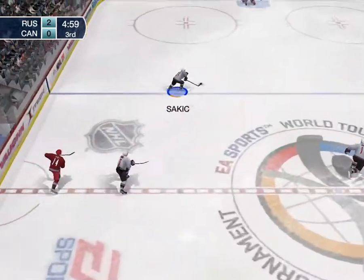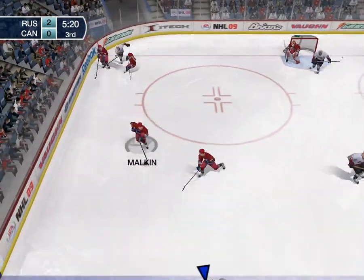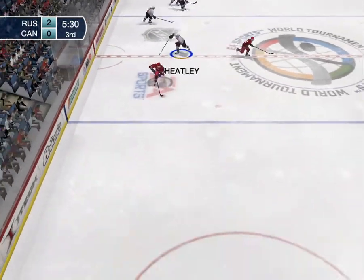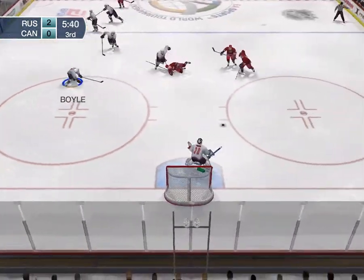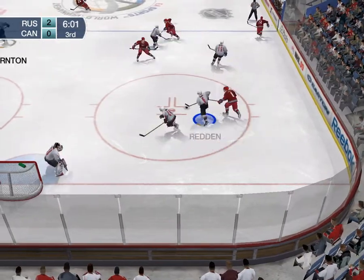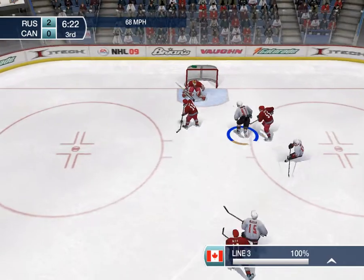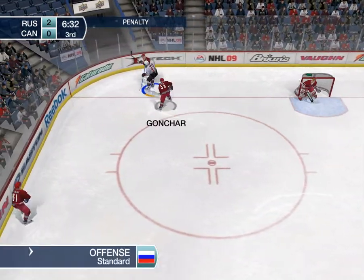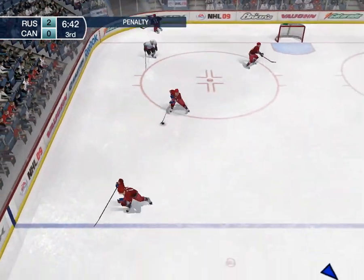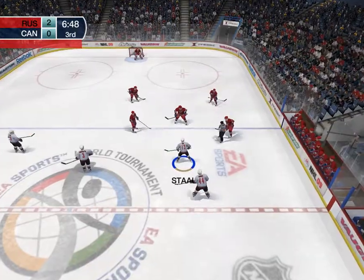Britton, he moves it to center. He has a breakaway. To Malkin. It's 2-on-1. Laid out. Russia got it. Here's Joe Thornton, who's been shot. Delayed call. Passed ahead to Finnegano. Now he carries it to center ice. He gets called for roughing.